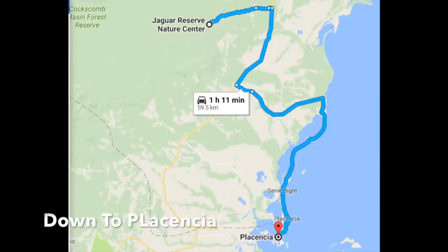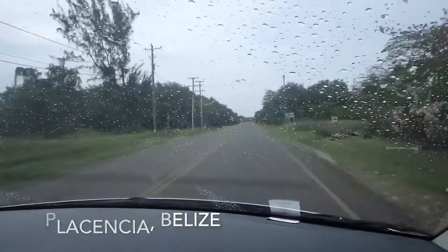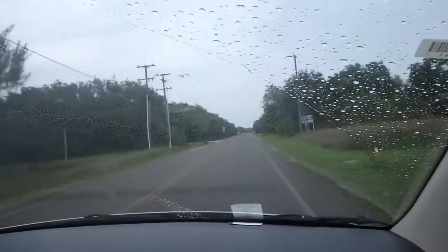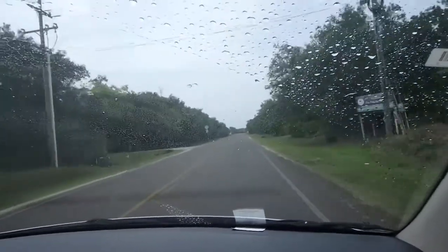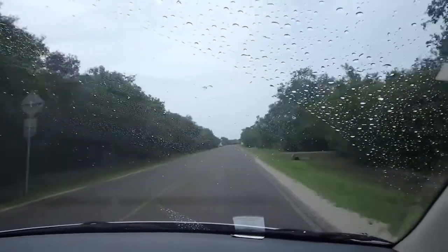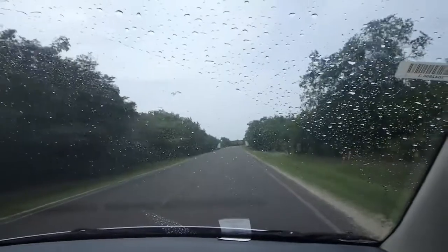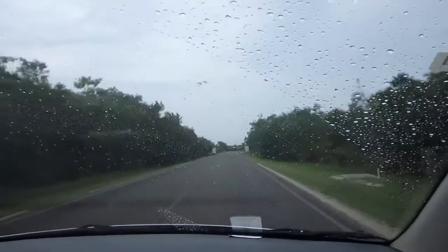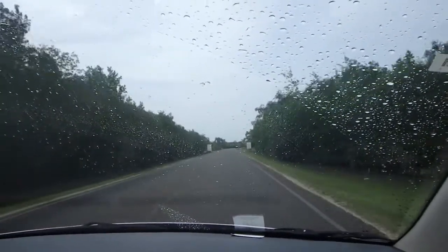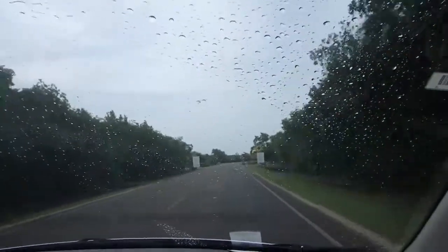We stopped for lunch and then headed down south toward Placencia. So now we're driving through Placencia, and we're actually on our way out. We drove down almost to the end and did a little loop and then turned around. Toward the end of the island it starts to get a little bit more congested. The road was really narrow and it was busy.